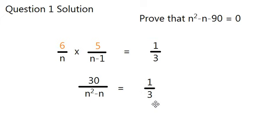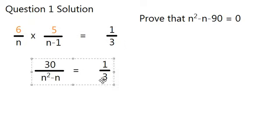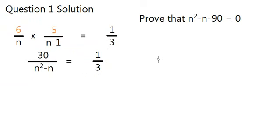So what we know now is that 30 over n squared minus n is equal to 1/3. So we've got those handled, and next up we need to simplify those two sides, which there is a great way of doing it, the cross method. The cross method basically means the bottom left multiplies the top right, and the top left multiplies the bottom right. Doesn't matter. It's just cross.